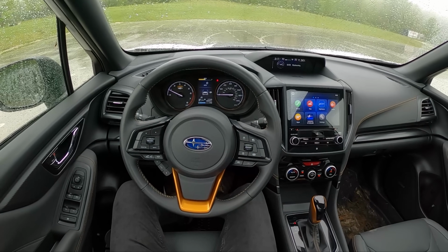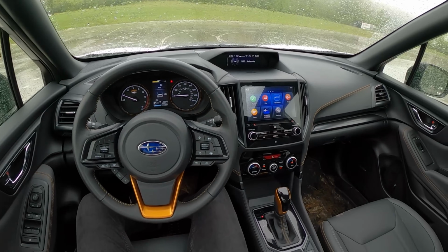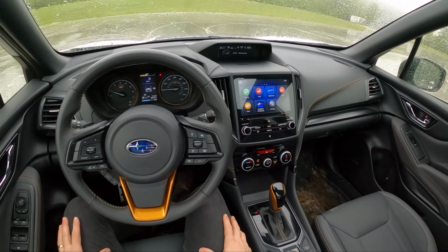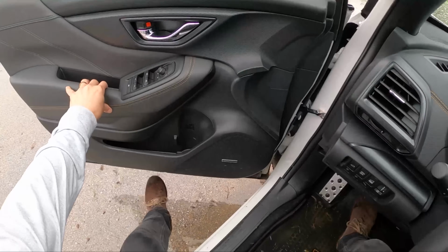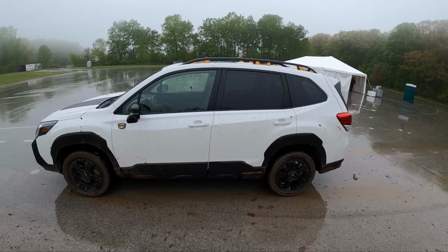Hey guys, today we're driving a 2022 Subaru Forester Wilderness, and we have an off-road course here at Road America at the Midwest Automotive Media Association Spring Rally. Haven't actually driven a Wilderness product off-road, so we've got a pretty muddy track on today's course. Lots of rain the last 8 hours today, so looks like we'll have some fun on this thing.